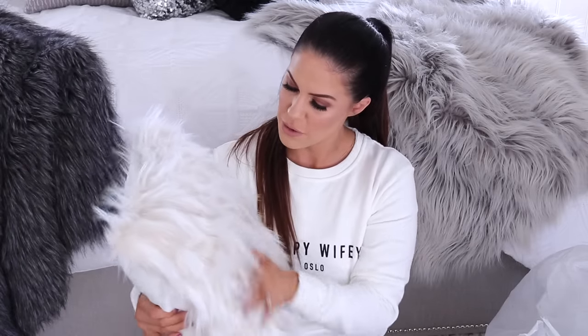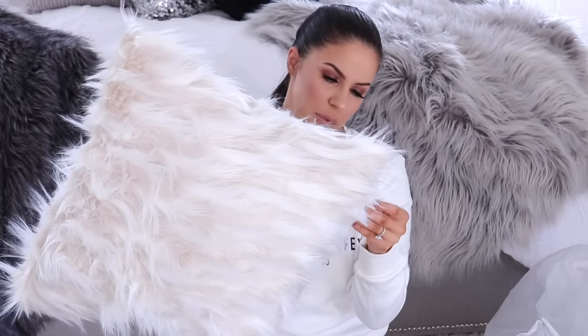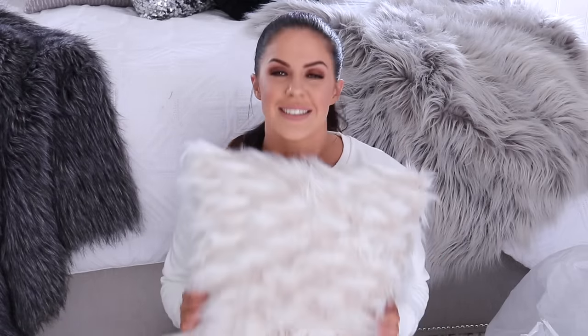And then lastly, I got this one here. This is more of a neutral, again, fluffy textured one. This is from the brand Living Space. It's the faux fur Merin cushion. I just liked the idea that this has got more neutral tones as opposed to grays. It just sort of breaks it up. Not sure where I'm going to put this guy. Probably on the spare bed, but it's gorgeous.